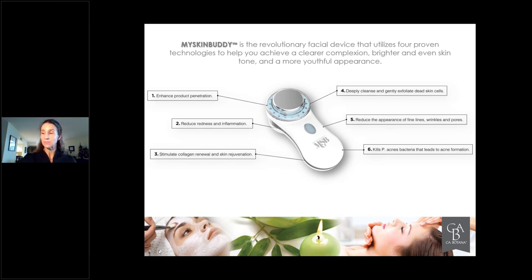I have one right here. So there's a little safe space for it to sit, which I think looks like a little tulip. So I always refer to it as putting my skin buddy back into the tulip. There's a mirror on one side. And then you have a red light. And then you have your blue light, your green light. It's more of like a purple, blue. And you hold it off and it turns off.